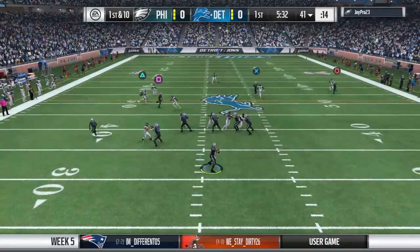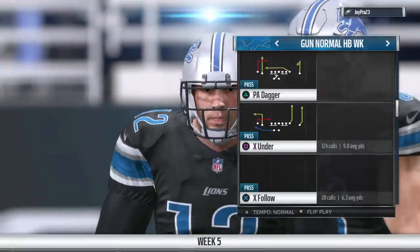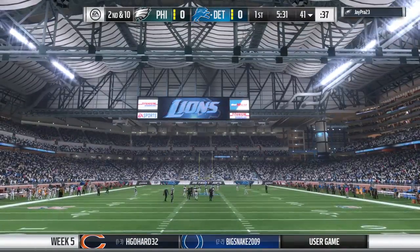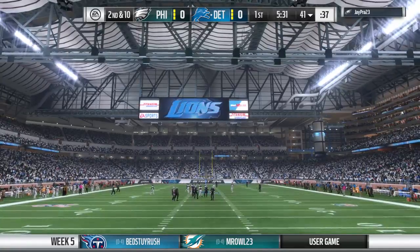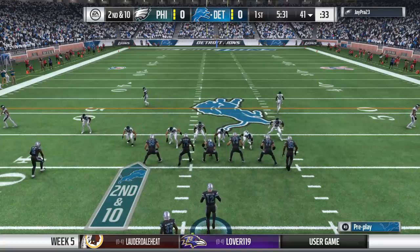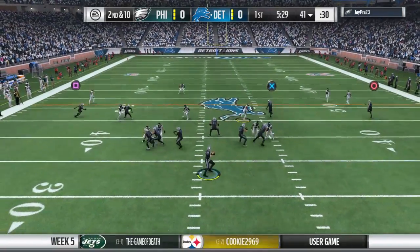Throwing on first down is Bortles. And this one's incomplete. Golden Tate, his intended receiver. And that'll bring up 2nd down. And a lot of the weight of this offense falls on the shoulders of the running back. That's because the offense knows if they give him any openings, any opportunities, he can turn it into a big play at any time.